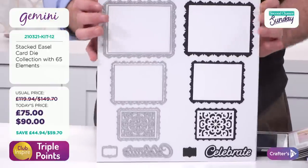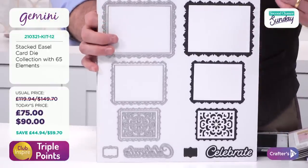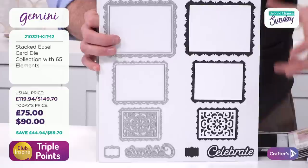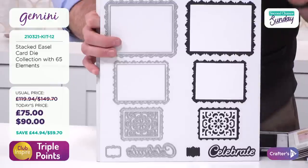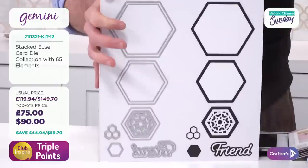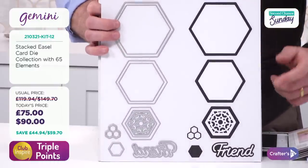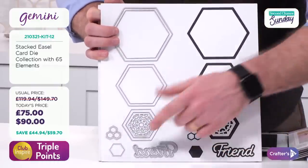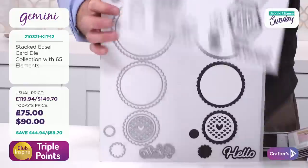But we've then got your gorgeous ornate frames. Again, same sort of thing here, three different sizes. If you just wanted to use these as dies to cut out frames for projects, absolutely you can, but they've been designed to create that gorgeous triple easel design. Then with this collection, you've got your triple easel hexagons. Once again, the smaller little hexagons to create the detailing. And if you wanted to use those as decorative elements, you can do.